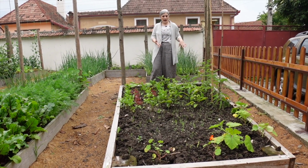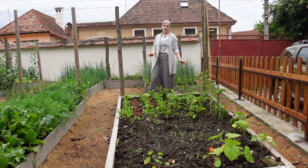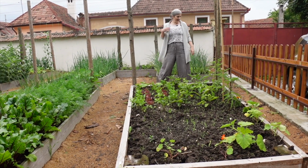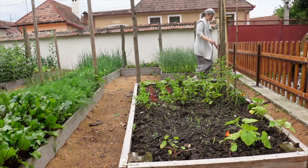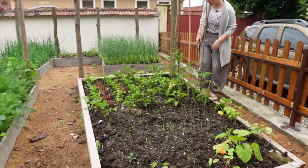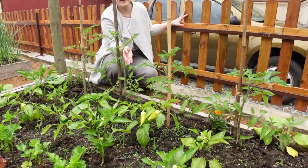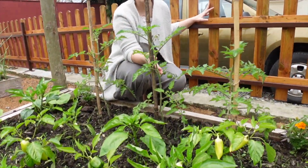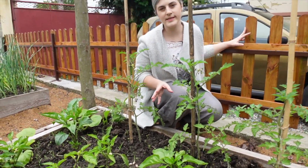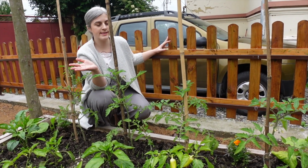So we took everything out and we replaced everything with aged cow manure from this old man that we found online. Thanks. And as you can see, if you can come closer, we have some cherry tomatoes over here that are absolutely thriving in this type of soil. So keep in mind that this is 70% cow manure and 30% sand.